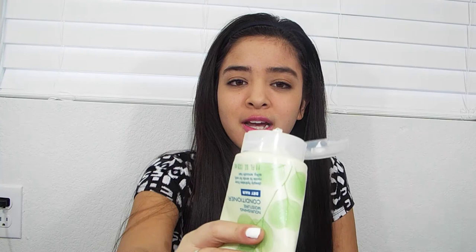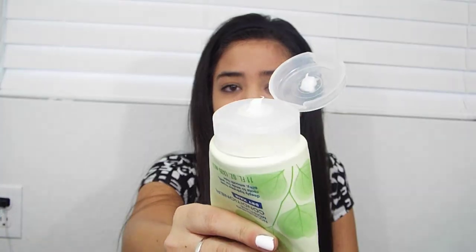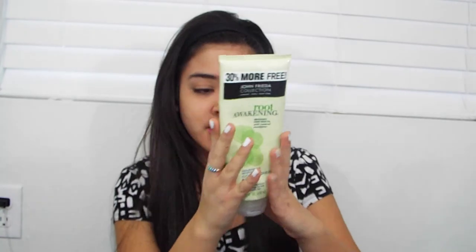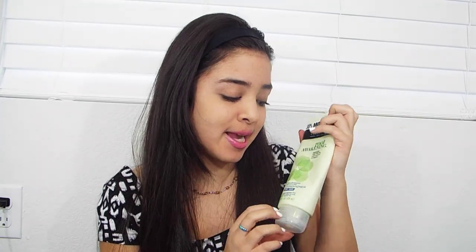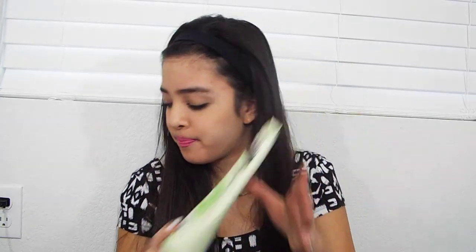This is what it looks like. It kind of looks like lotion when it comes out, but it's conditioner. And this is just my favorite conditioner in the month of January. As you can tell, it's almost all gone. This is the second bottle I'm on, if you're wondering.